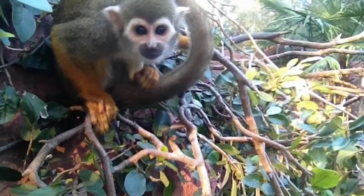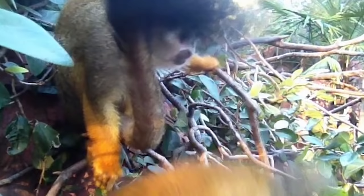Look, he's looking at... Oh my God. He's looking at himself. Yeah, they all want to see it. He's got it on camera, so the monkey's looking at his own camera. Look at those fingers.